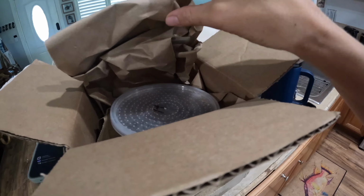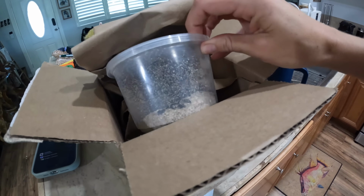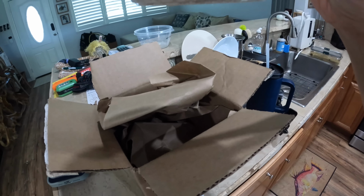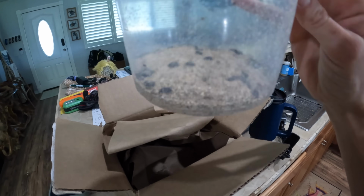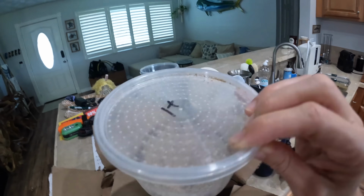Okay, so I know this video is kind of all over the place, but I just got this box in of these flesh-eating beetles. Are they alive? Yes. And you guys will see in another video what I use these beetles on.